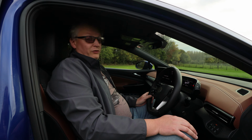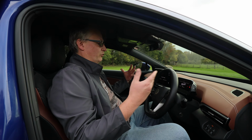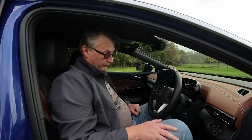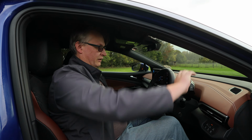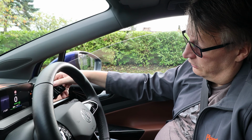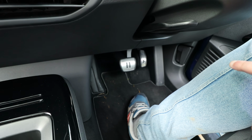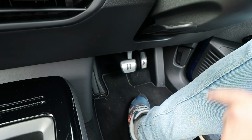So you probably heard it buzz into life, and that's because you don't need to actually start it. As soon as you sit on the seat, it knows you're there, and yeah, that's it, literally. Hit the brake and drive, and you do that using a rather novel shifter, twist and go. So drive, brake, neutral, reverse, and park at the end. That's a nice touch. So play on your accelerator and pause on your brake.